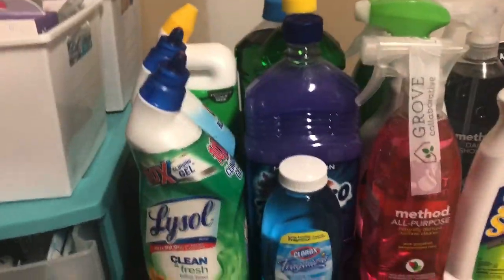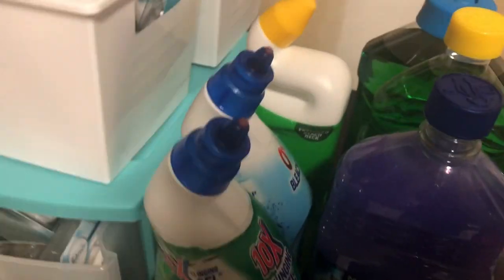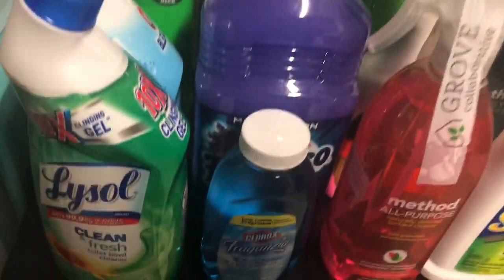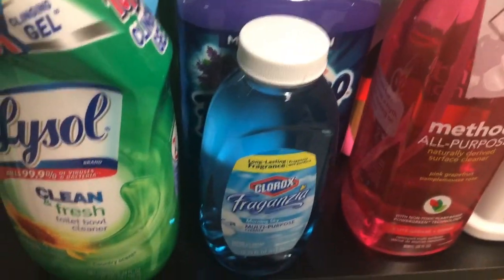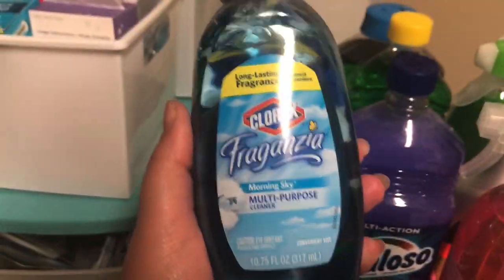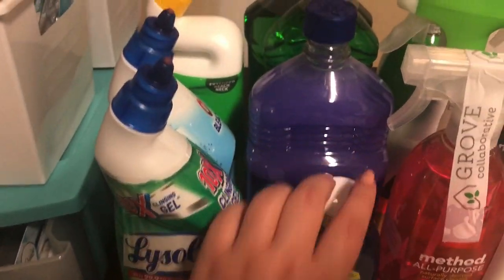Alright, the final part of my stockpile in the garage, at least, is going to be this little, it's actually a TV stand, but I just turned it into a shelf. Have my toilet bowl cleaners here, a couple Lysol and one Scrubbing Bubbles. Have my floor cleaners, so I have a Clorox. If you have not smelled this scent, find it and smell it. It smells amazing. This is my favorite. I love this so much, and unfortunately, it's kind of hard to find. Couple of Fabuloso and one Mr. Clean back there.